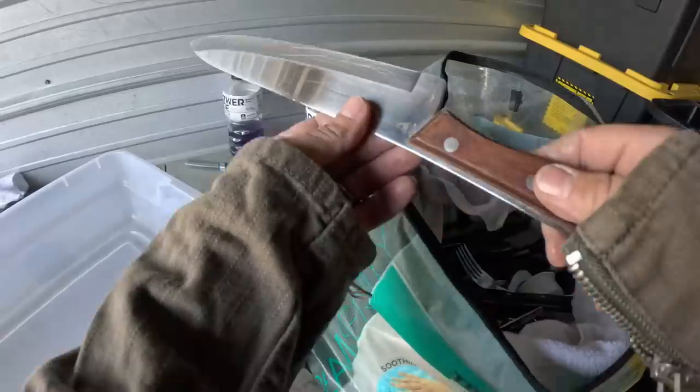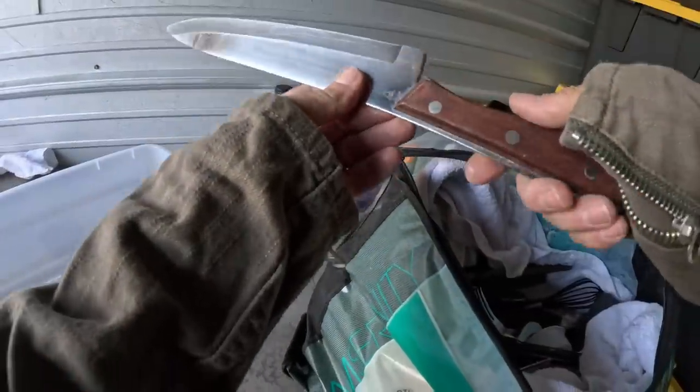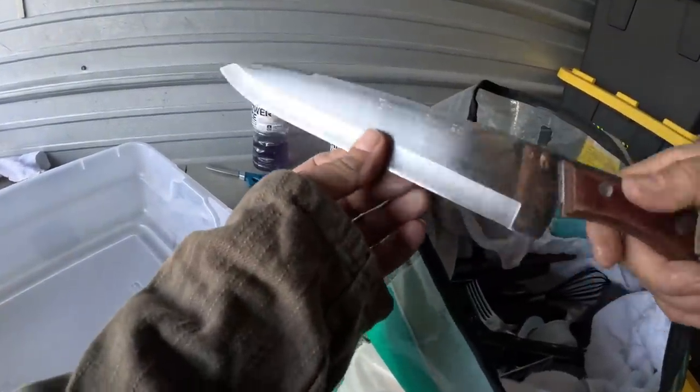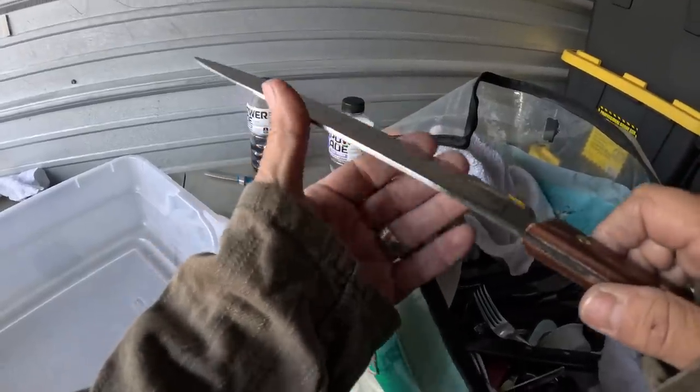Maybe we can find some German blades would be good. Stainless steel. This is Japan right here. That's not a bad blade. Emperor Steel. Emperor Steel. Boy, that's not very sharp. They have not sharpened that in a while.